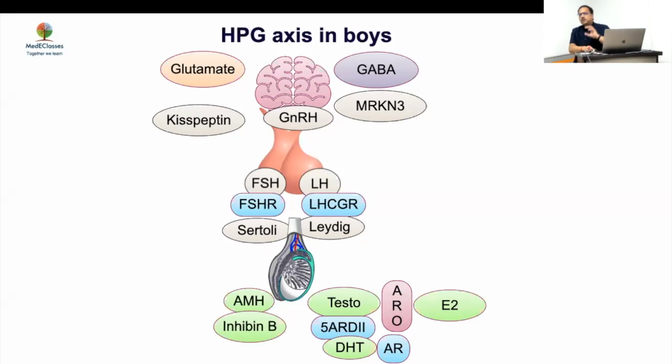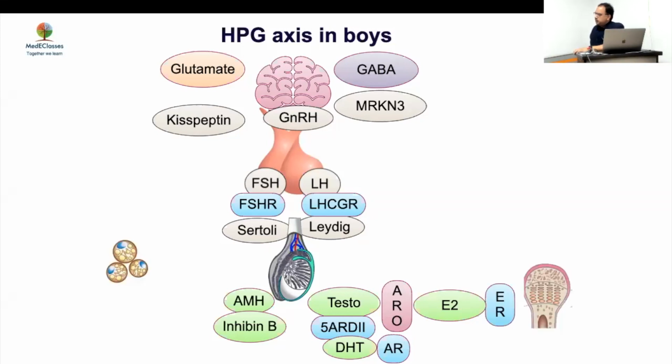So when we talk about treatment of peripheral precocious puberty, we'll talk about the possibility of actually using aromatase inhibitors, which will decrease the conversion of testosterone to estrogen, and that may help in that regard. So it's estrogen which is causing epiphyseal fusion in boys as well as girls. Now, very importantly, the adipocytes also are very important sources of hormones, and they produce leptin, which is regulating the pubertal development.